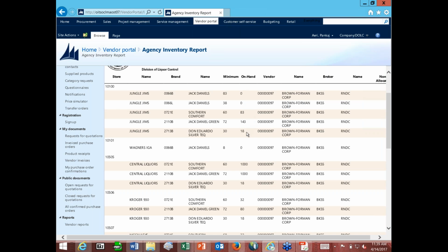And these are the on-hand quantities, meaning these are the quantities of the bottles available at your store currently for that item. The other columns basically are vendor name, broker name, etc. Right? Okay.